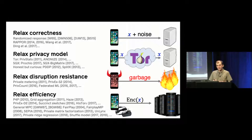There's systems that relax the privacy model that rely on the security, say, of the Tor network or some type of hardware enclave. There's systems that relax the disruption resistance property that don't protect against malicious clients. And there's systems that relax efficiency, so that make heavy use of public key cryptographic primitives or general purpose multi-party computation. But it turns out with this new cryptographic tool I'll describe, we don't need to make any of these relaxations.